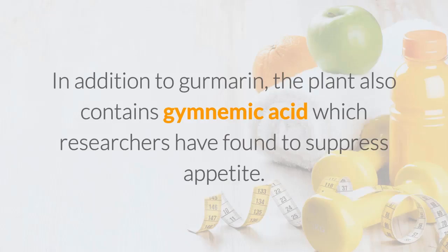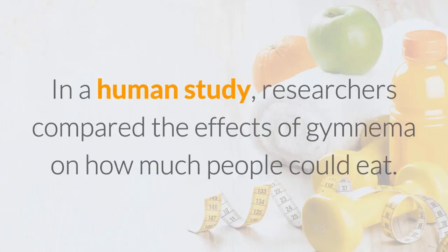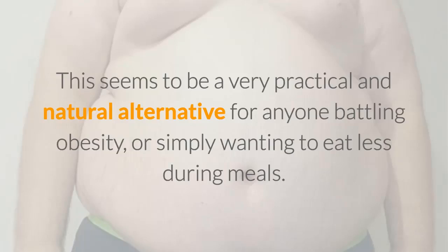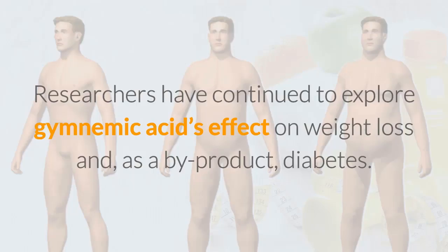In addition to gurmarin, the plant also contains gymnemic acid, which researchers have found to suppress appetite. In a human study, researchers compared the effects of Gymnema on how much people could eat. Individuals who took Gymnema an hour before meals ate less than those who didn't. This seems to be a very practical and natural alternative for anyone battling obesity or simply wanting to eat less during meals. Researchers have continued to explore gymnemic acid's effect on weight loss and, as a byproduct, diabetes.